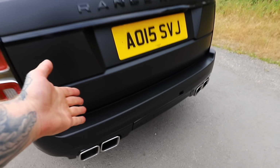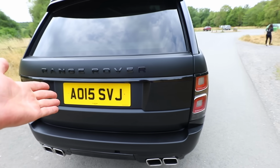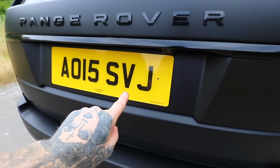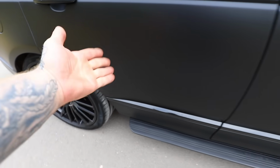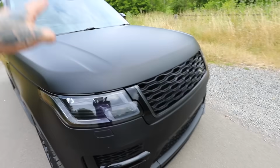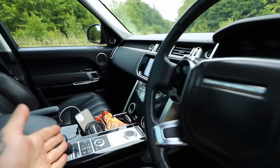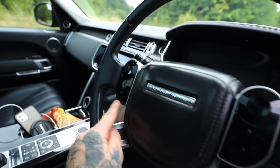I originally bought this car with plans in mind to use it as a towing car for the GT86 when we go to drift events. So of course the next thing that needs to be fitted is a tow bar, so we'll get onto that. The badge has now come, and you wouldn't know that this car is a 2015 plate apart from the registration now. We've got the upgraded rear lights, the full SVO body kit, the side panels, the side steps, the front bumper, the headlights, the grille, the bonnet, and also everything inside here, including the infotainment system, the AC controls and the steering wheel controls.